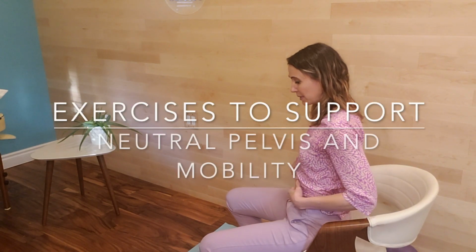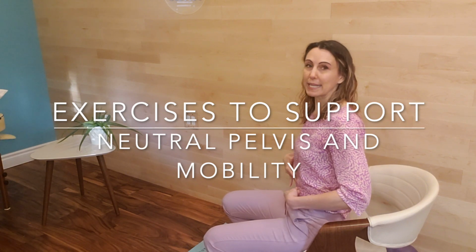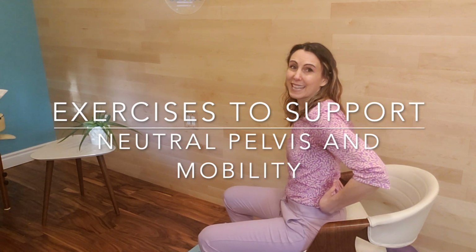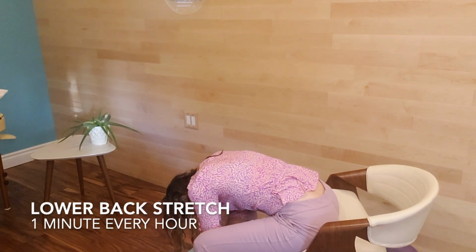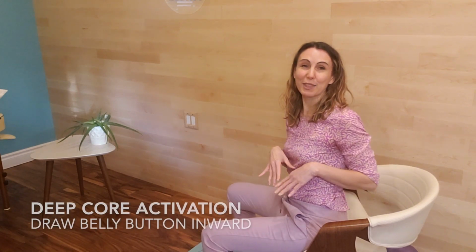So, is there anything else we need to do in order to have better pelvic mobility? Yes, you might need to strengthen your deep core muscles. So your transversus abdominis might need some strengthening. I will show you an exercise for that. And then the other thing you might need to do is help yourself lengthen through the back. And so with that, you're going to lean forward, relax, and breathe, and you're going to stay here for a couple minutes as you breathe into this stretch. This will help to elongate the muscles there.